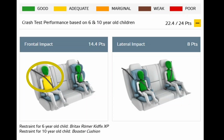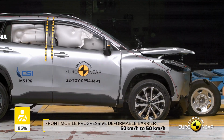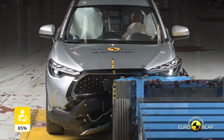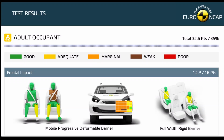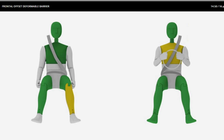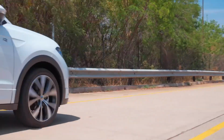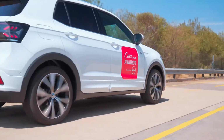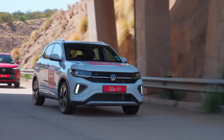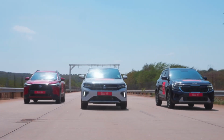In our view, the T-Cross might offer slightly better crash protection than the Corolla Cross because, in the frontal crash, the ANCAP-tested Corolla Crosses provided weak protection for the chest of the driver dummy, while the Latin NCAP-tested T-Cross provided adequate protection to the chest. It's likely that the T-Cross sold in South Africa offers the same level of protection as the Latin NCAP-tested T-Cross. These results demonstrate the problem. It's impossible to compare apples with apples when those models sold in Africa have not been rated by global NCAP.